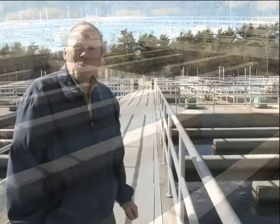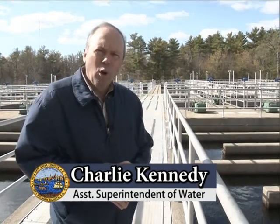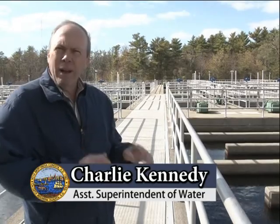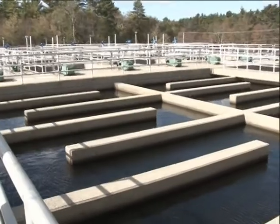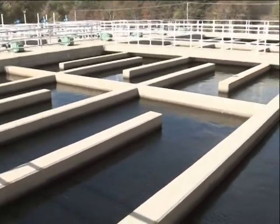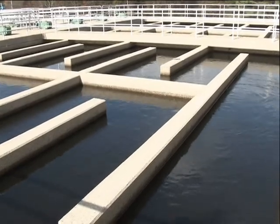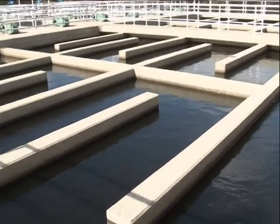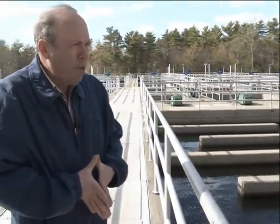Okay, we're out on the treatment basins at the main treatment facility, and essentially the water from the pond, pumped from the low lift pump station, comes directly to these treatment basins, and we go through the treatment process. We add a couple of chemicals to the pond water to help treat it, settle it and filter it. The first thing we add is lime, which is a natural compound, calcium hydroxide. We add a small amount, 3 parts per million lime, to the water.